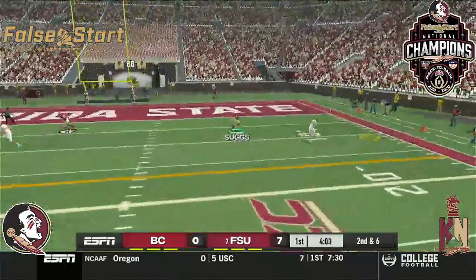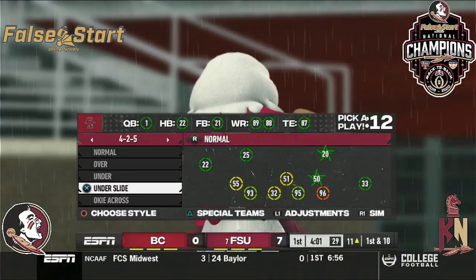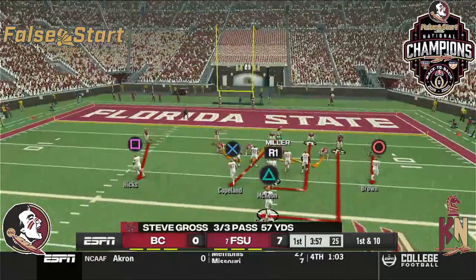Green 9. He's looking for his man. It's caught. First down, and he's out of bounds. The quarterback did an excellent job of recognizing the Mike linebacker on the blitz. He hung in there, delivered the pass, and his receiver made a good catch to move the sticks.